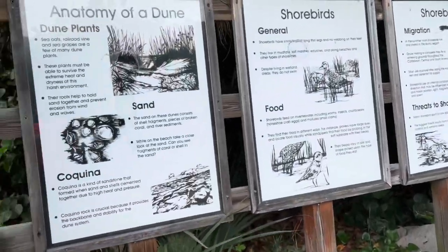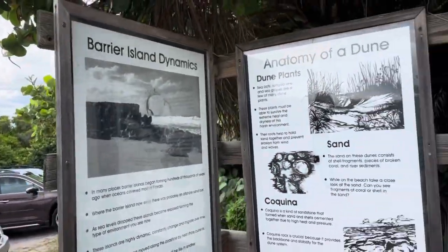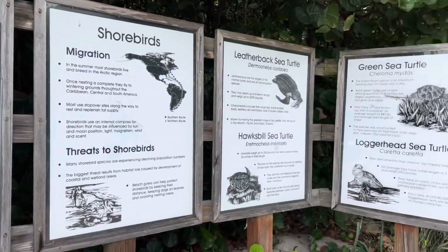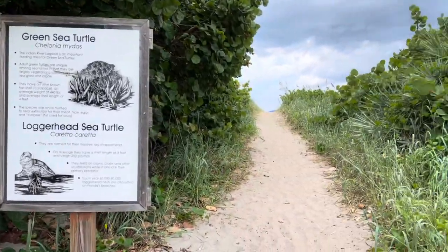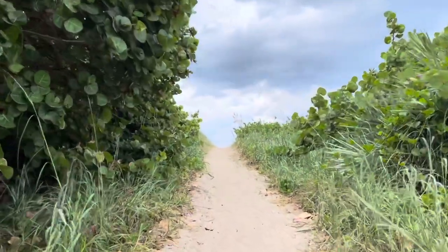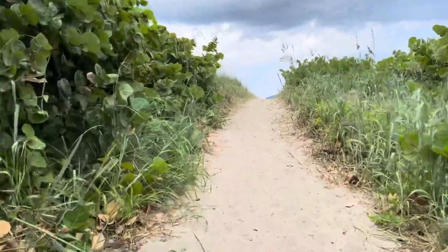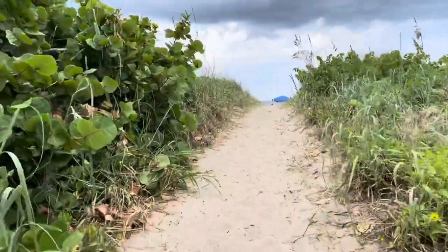Some are about the island, the barrier islands, and some are about the shorebirds and different kinds of animals you might find, and turtles especially, a lot of sea turtles. So you have to be aware of those. And we're very big on lizards, so you gotta watch out for those. And here is the walk.